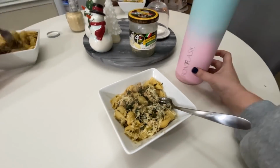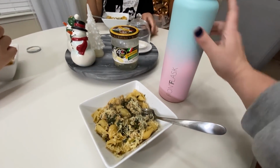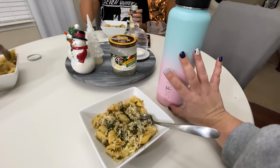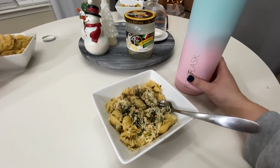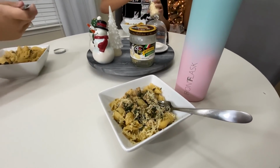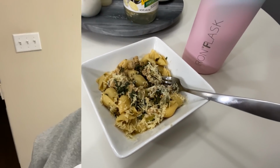So, of course, I have my water. I'm trying to get this in. This is only my second 40-ounce bottle, and it's probably up to here. So we're going to try to at least get this one down. It's harder for me to drink water in the winter months, and it is unseasonably cold here for us. So it's been even that much harder. So anyways, I'm going to go ahead and eat this. It is delicious, and my son did an amazing job.